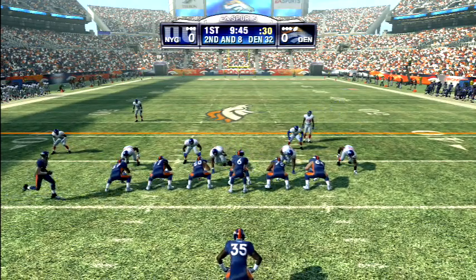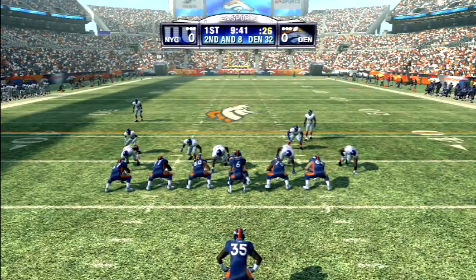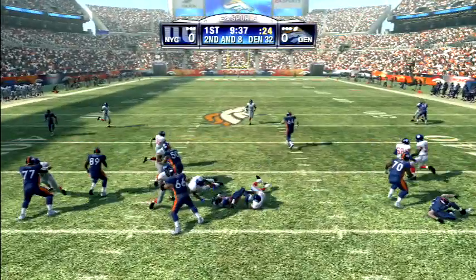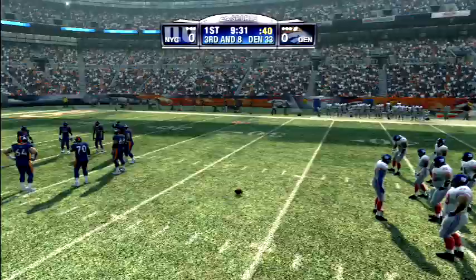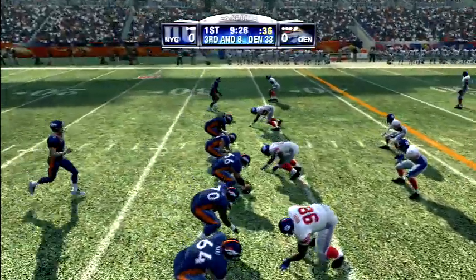And they use motion. Little handoff. Brought down around the 33-yard line. Nothing doing on the halfback delay. 3rd and 8. They line up in an I.